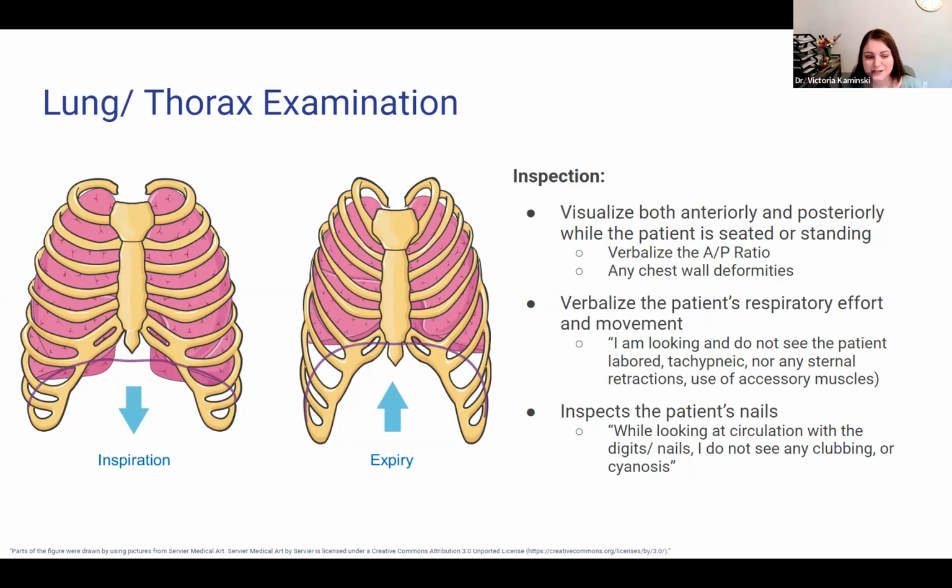So you would say something such as, I'm looking and I do not see that the patient is having any labored breathing, tachypnic. There's no sternal retractions or use of accessory muscles. Those show that the patient has normal respiratory effort and gives detailed findings as to why those abnormal findings are not being seen. Inspecting the patient's nails. So specifically, I'm looking at the circulation of the digits in the nails. I do not see any evidence of clubbing or cyanosis while I'm looking.